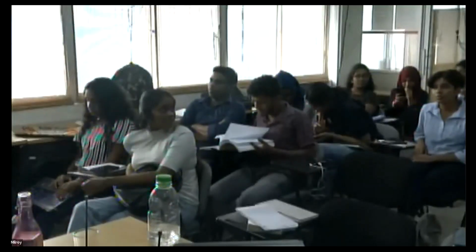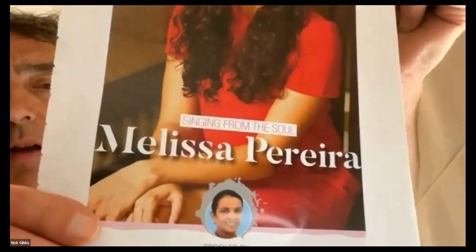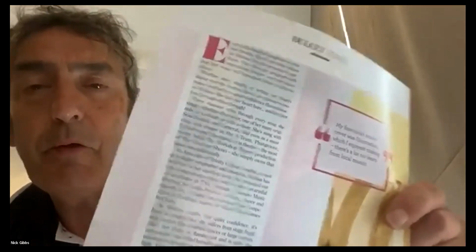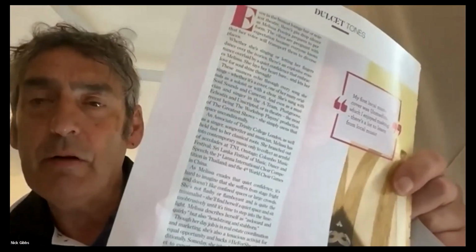I'm going to show you a profile feature. This is from Living Magazine. This is about Melissa Pereira. Do any of you know who she is? I don't. Anyway, this is a feature about her. Now, this page is where the journalist has taken quotes from her and made them into an article. Can you see that? So let's see how it starts.